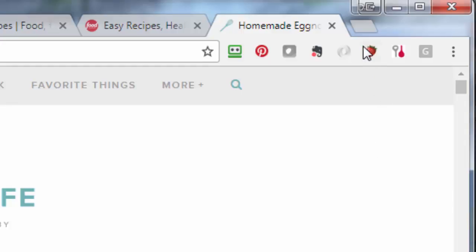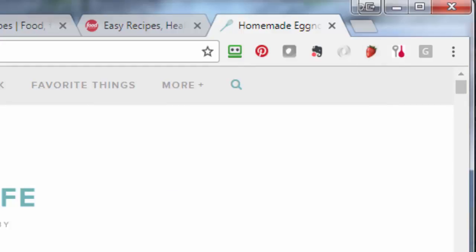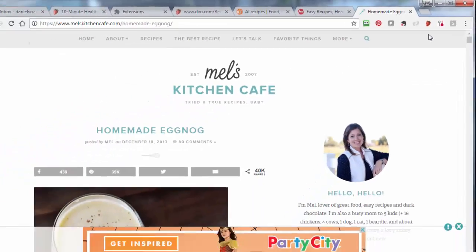If you don't even have cooking open, you can click this and say capture to my cloud account. If you don't even have cooking on your computer, you can just capture and save it to your cloud account and then it'll appear there. That is so good. So that's the capture plugin.